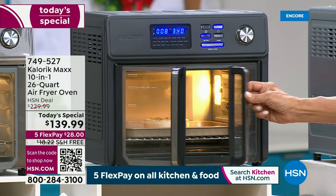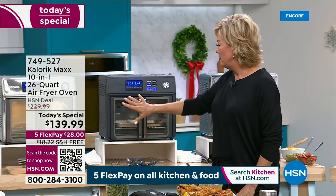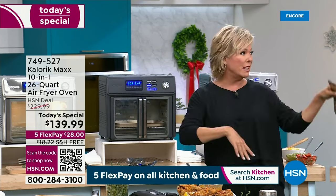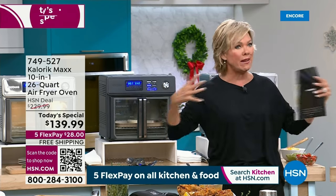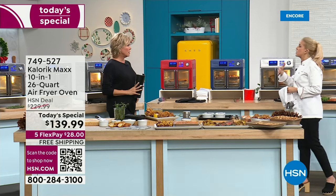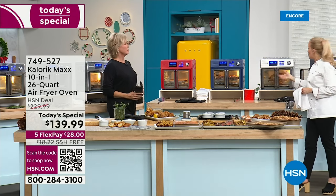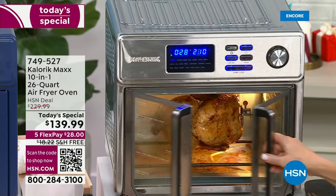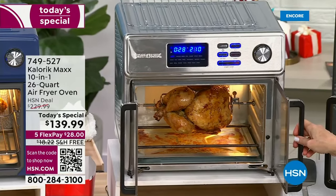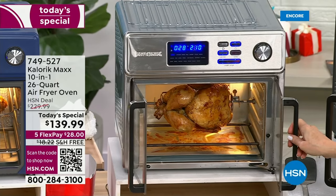Yes. Think about all the holiday feasts. Maybe make this your main oven for the protein, and then use the regular oven for your sides or your pies. It's nice to have that extra option. And with costs rising and families coming together again, what if you're doing a potluck? If your aunt or your friends bring something, you could say, oh, here, use the Max.